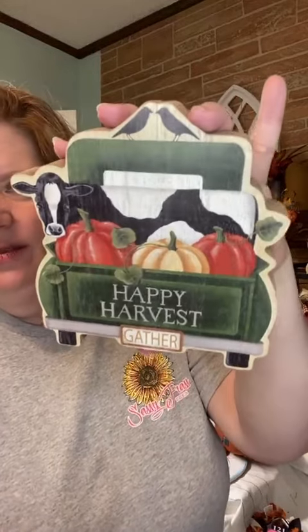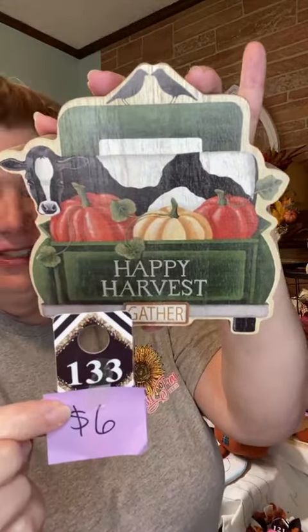Okay. And I have this cute item that I had ordered. It's a little truck with the Happy Harvest with the cow in the back. It's just a chunky table sitter. It's number 133 and it is $6. I've only got one of these.